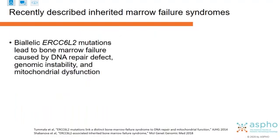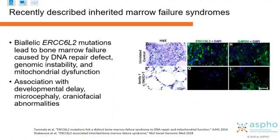The other recently described syndrome is ERCC6L2. This leads to bone marrow failure through a DNA repair defect with genomic instability and mitochondrial dysfunction. However, unlike FA, these patients have normal chromosomal breakage analysis. And I think we'll continue to learn more about these disorders as there is significant phenotypic variability. But for now, we do know that there is an association with developmental delay, microcephaly, as well as craniofacial anomalies, and also retinal abnormalities have been described in this syndrome as well.